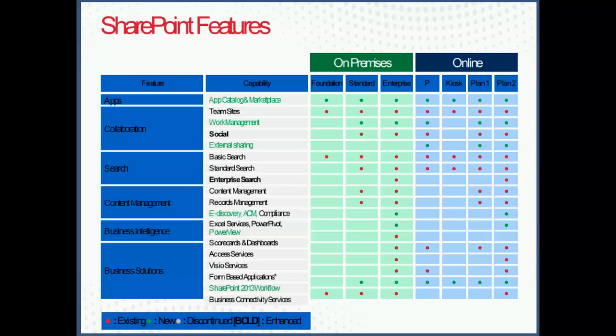And for those of you that aren't aware of that, BCS is a way to get data that's not stored in SharePoint into your SharePoint views and lists. If you're looking at Office 365, you have a couple of different choices there. There's a SharePoint Online Plan 1 and Plan 2 that are usually associated with your information workers, and those can be purchased separately or they can be purchased in an Office 365 bundle. The Plan 2 is pretty equivalent to what you would have on-premise if you were looking at the enterprise licensing, whereas the Plan 1 is pretty equivalent to the standard. If you have workers that don't require storage in SharePoint, there's also a kiosk plan that would allow them to access SharePoint but not necessarily have the capability of storing anything there.